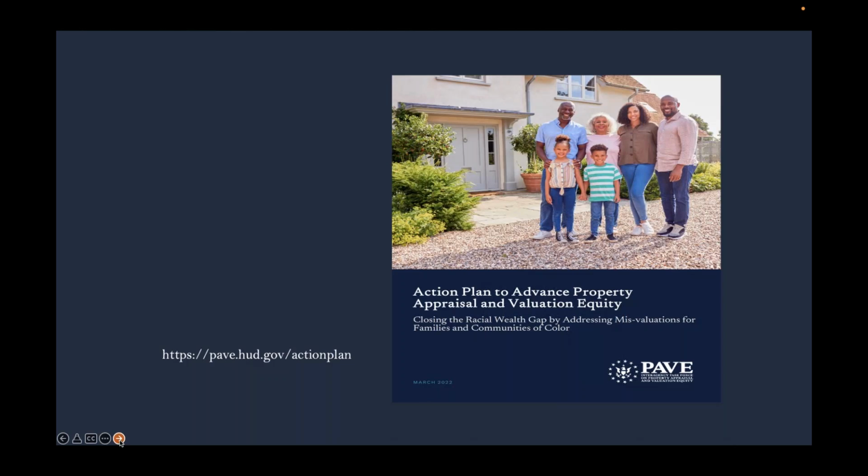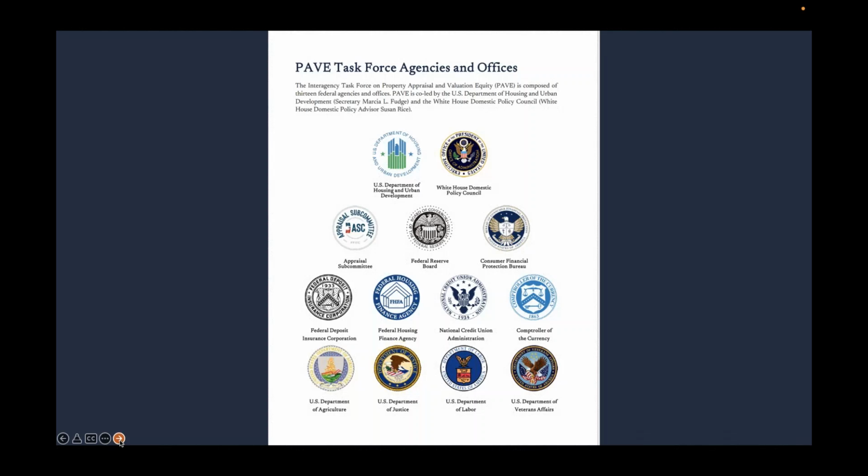Probably the most important thing that came out this week was this action plan to advance property appraisal and valuation equity, PAVE they call it. It's available on PAVE's website. It is very comprehensive. Who makes up this task force? Well, this is the interesting thing for you guys. It is HUD. It is the White House. In fact, there was a meeting in the White House on Monday with Vice President Kamala Harris to launch this.